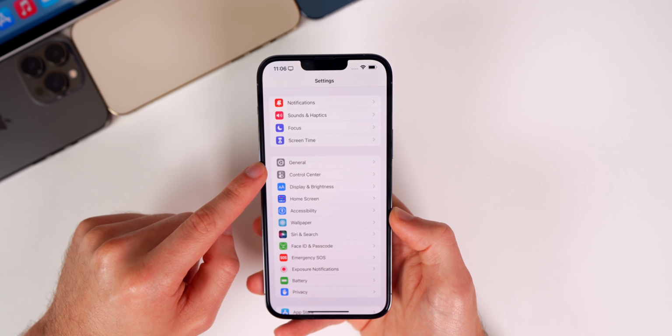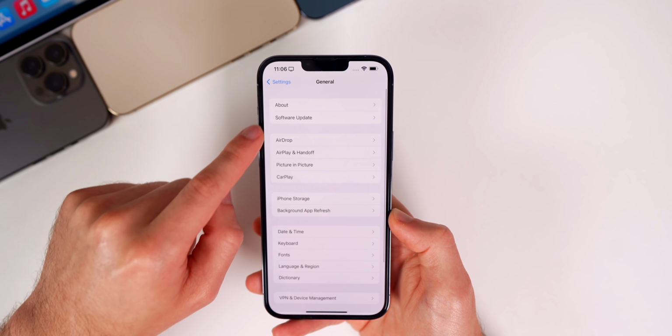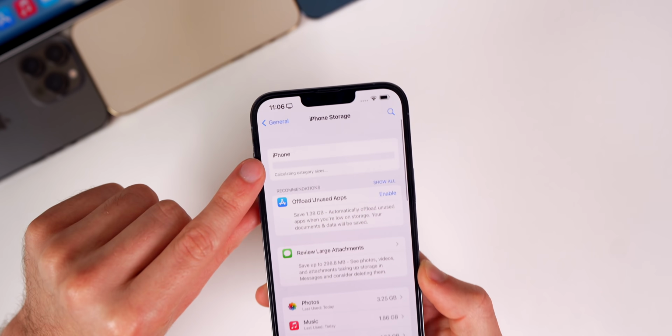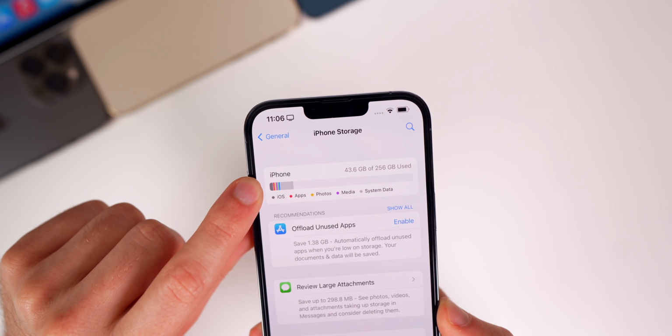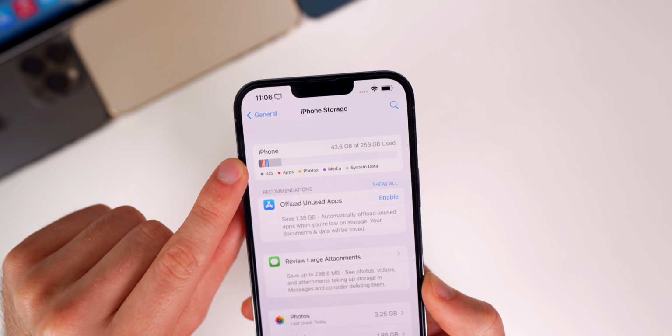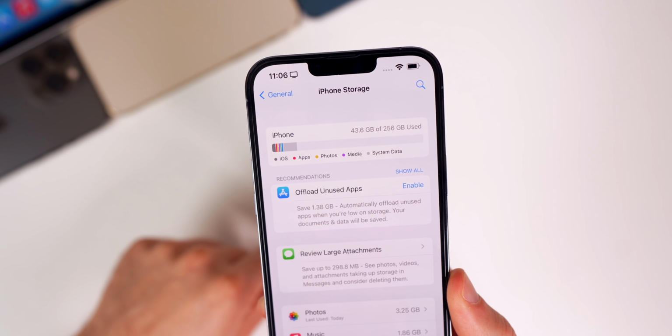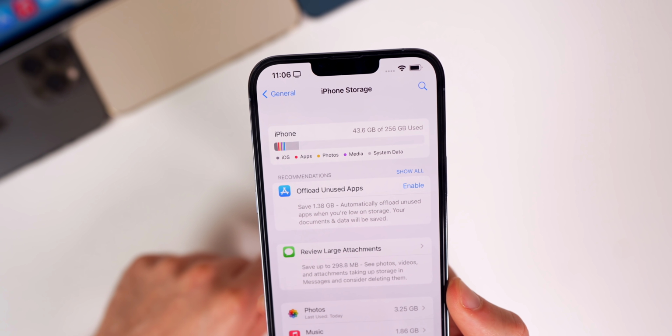The storage bug should also be fixed for most people after this update. So if you go to your Settings, General, and then to iPhone Storage, this part up here on 15.3 and 15.3.1 would just hang, and people would not be able to see how much storage was being used and how much was left. It would just sit there and load, but now that should be resolved with this update. It should show up properly.